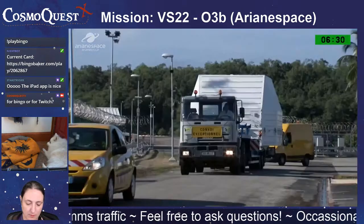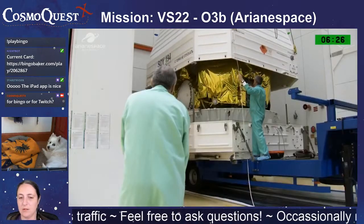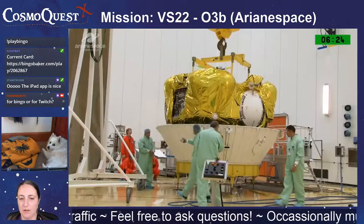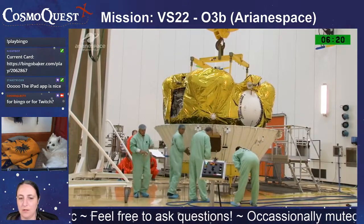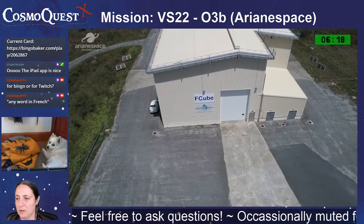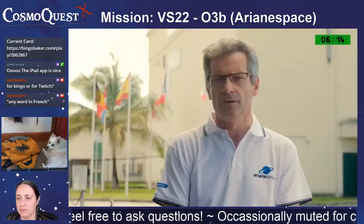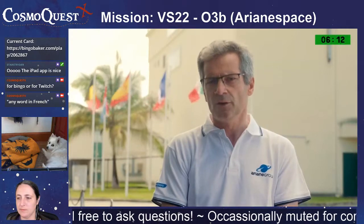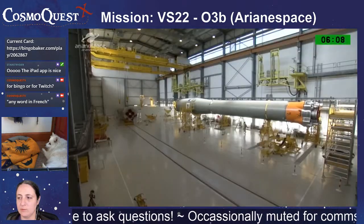The Soyuz VS-22 launcher campaign started on February 6th with the arrival of the Frigate upper stage in the MIC building. During the first 3 weeks of the launch campaign, Frigate underwent various electrical and pneumatic checks. After those 3 weeks, Frigate was transferred to the FQ filling building. This is on the Soyuz launch complex. In parallel, the assembly operations of the tri-stage were carried out at the MIC building.